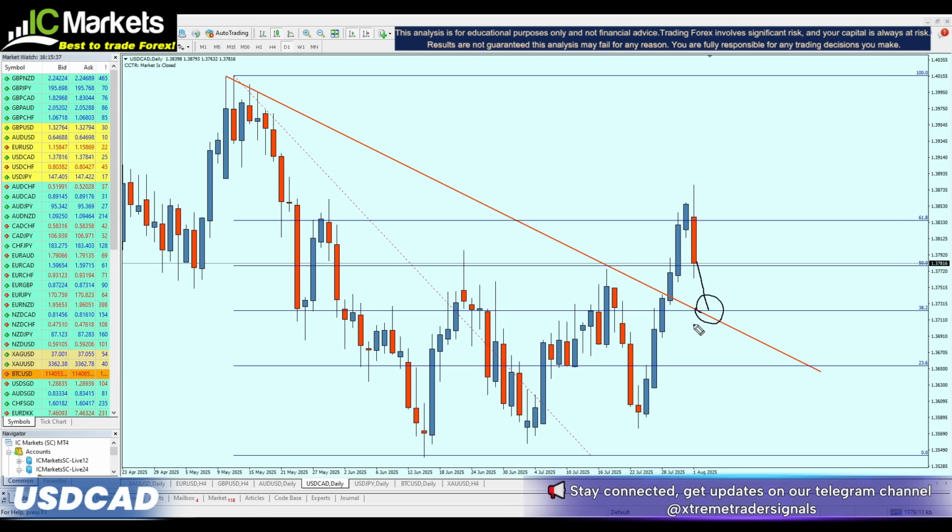Now, remarkably, we had here also a broken level of a resistance and also the nearest level of a real support to that bullish breakout candle. Therefore, I'm actually suggesting to consider buying the USDCAD exactly right here at Fibonacci 38.2, which is 1.374 and 1.372.